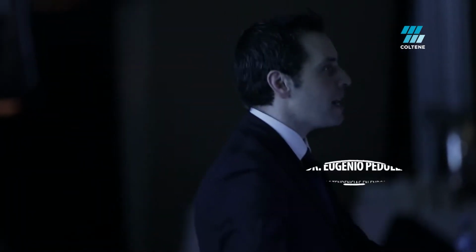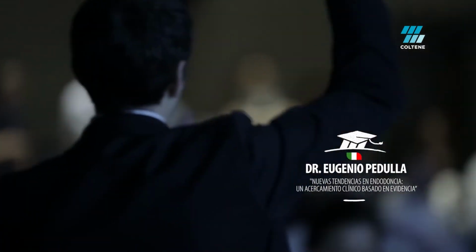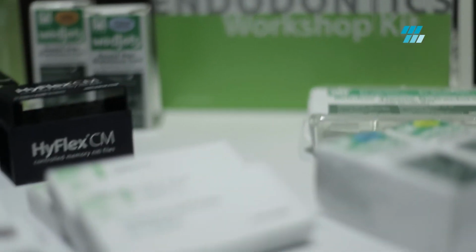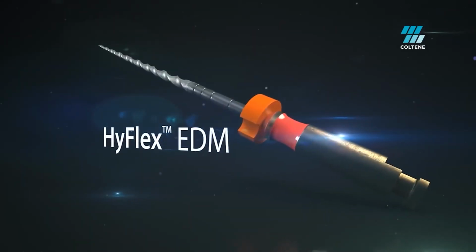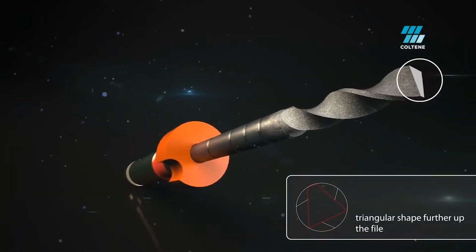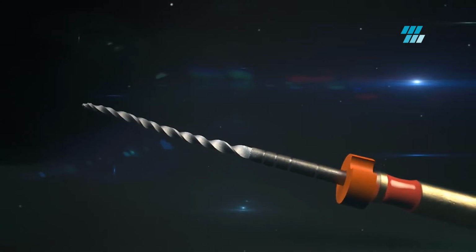For this reason, I think that manufacturers will make a lot of effort to improve the flexibility, design, and way to use nickel-titanium instruments in order to touch as much as possible the root canal walls. They are so flexible and so efficient that it is really simple to perform the shaping procedures of the majority of root canal treatments. The super cyclic fatigue resistance and the good cutting efficiency are the two characteristics of HyFlex EDM that impressed me more.